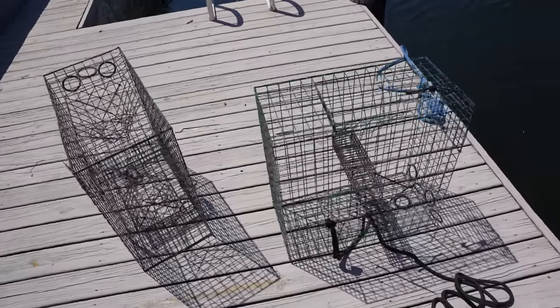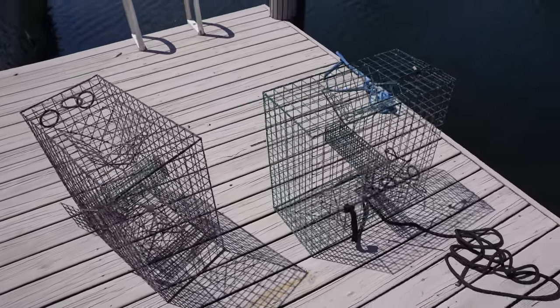Ask and you shall receive, guys. You guys wanted to see this video, so we are gonna make it happen. We're doing a 3-day drop-off of these traps with two different baits. We're gonna be using fish and the world famous crab trap bait, chicken. Everyone was saying chicken and chicken liver and chicken thighs are the best bait for catching big giant blue crabs. So that is what we're gonna be testing today.